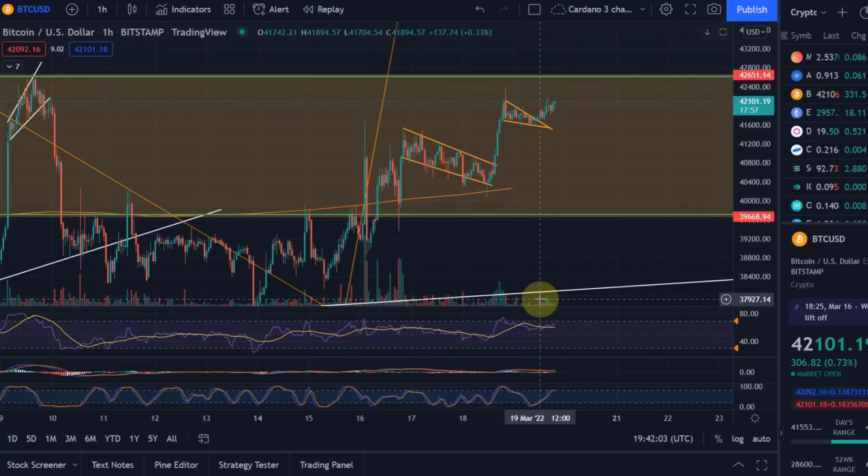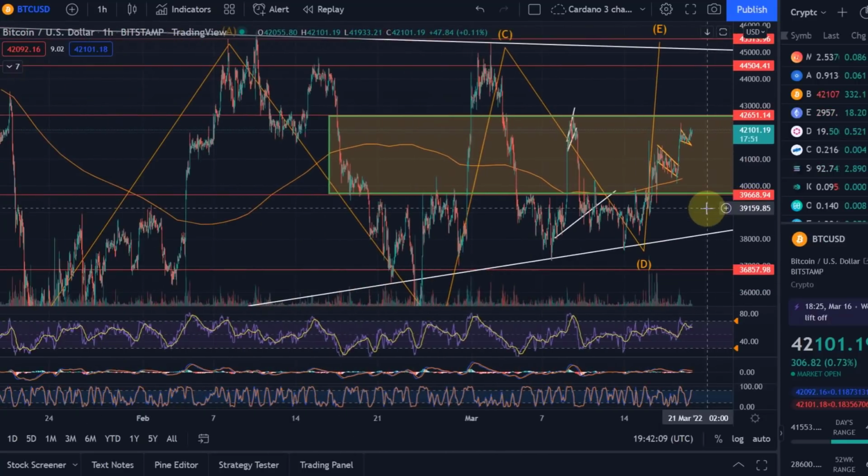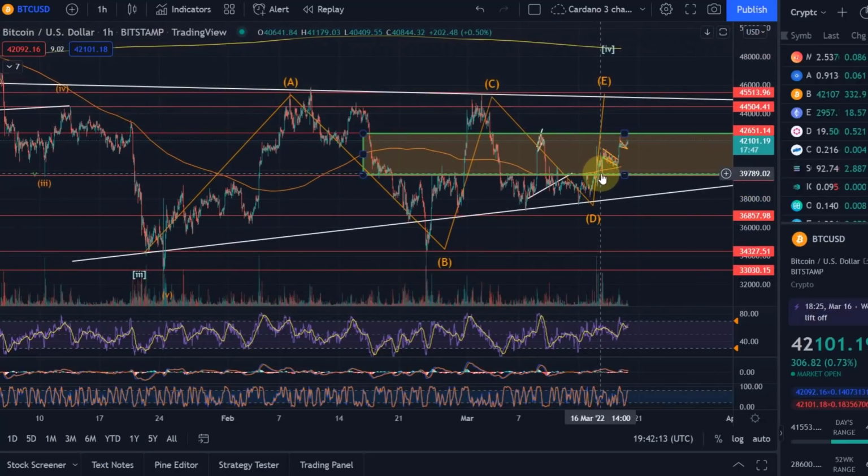If it moves above that and we see the volume, yes, we are finally going to get to that level that I expected, 42.7K. It's taken a little bit longer than expected, but we talked about if Bitcoin manages to break above this 39.7K into this zone here, then it should be able to fairly quickly move back into this top of that range, which is located at 42.7K. And if it moves above that, then we can get very quickly to that 44.5K level. And that is what I'm looking at here at the moment.